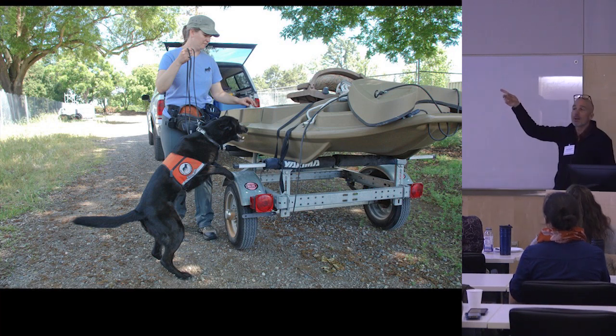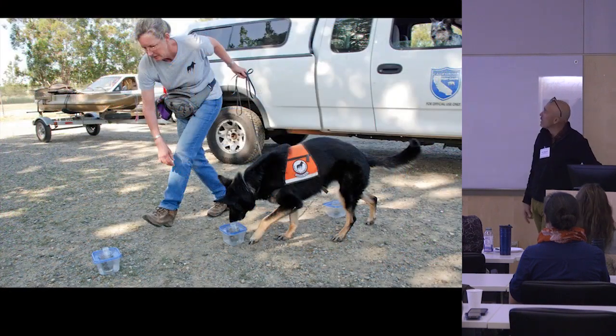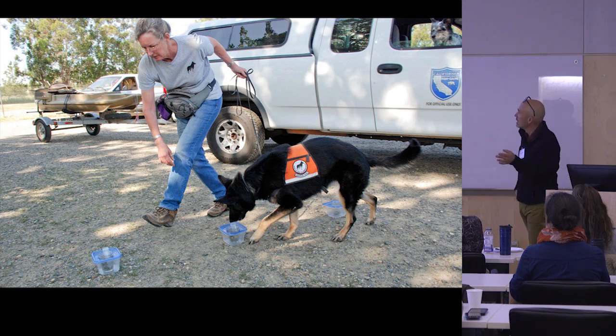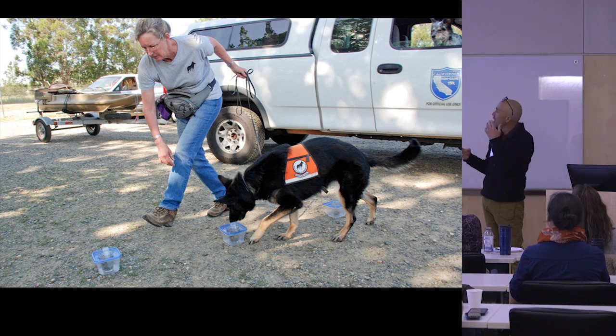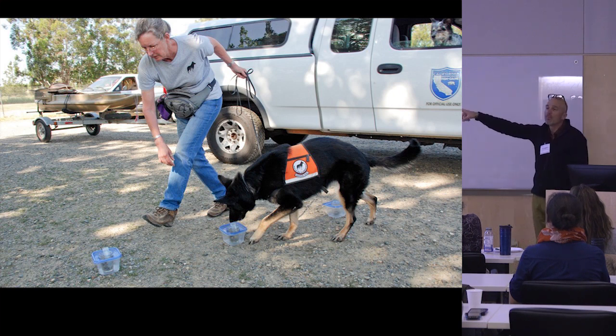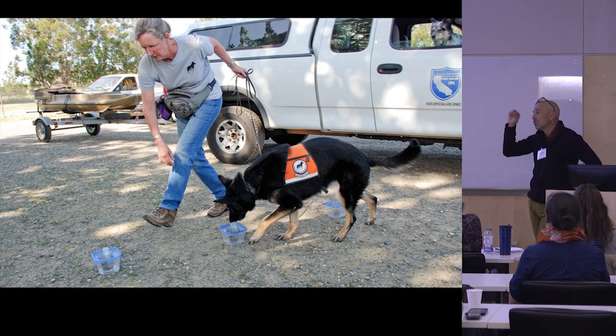So the dogs did a great job looking for live mussels and planted mussels on the boats. And then in a more difficult, and Amy can give you the details about this, and in a contrived setting, they also demonstrated that, yes, they can detect veligers in water in very low concentrations. What was the lowest one, Amy? 2 individuals, 2 veligers in 12 liters of water, and they could reliably detect that.